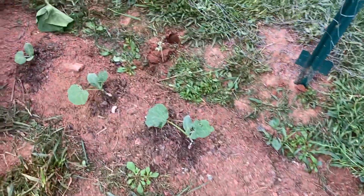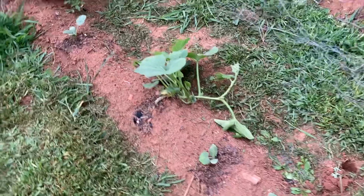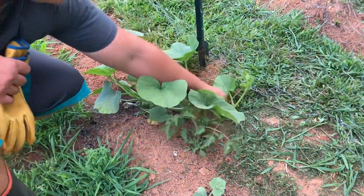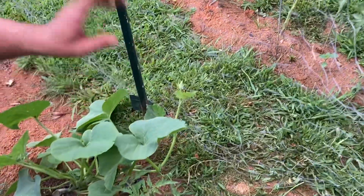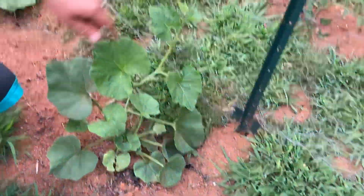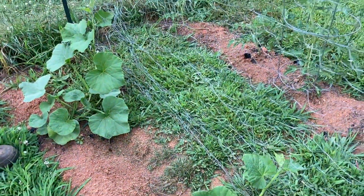Butternut squash right here. Trying to have him directed this way so he can go on the fence. Another volunteer tomato here, butternut squash. See, he's already out pretty far, so let's go ahead and just kind of put him in there for now. He'll grow up on there. More butternut squash, a couple more volunteer tomato. Butternut squash, I already put him in there, growing on there. Another butternut squash, that's our biggest one. He's already got him on there. Another corn.